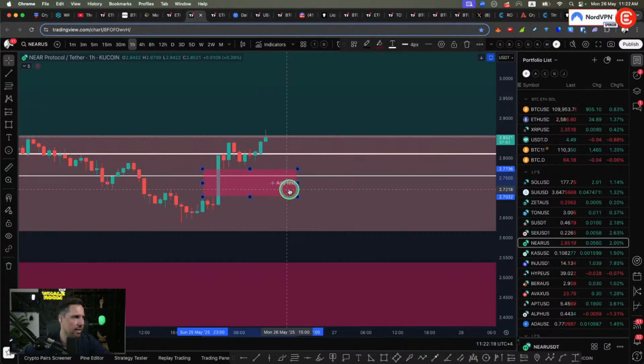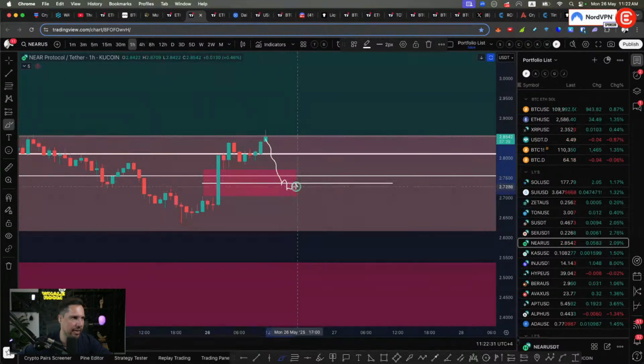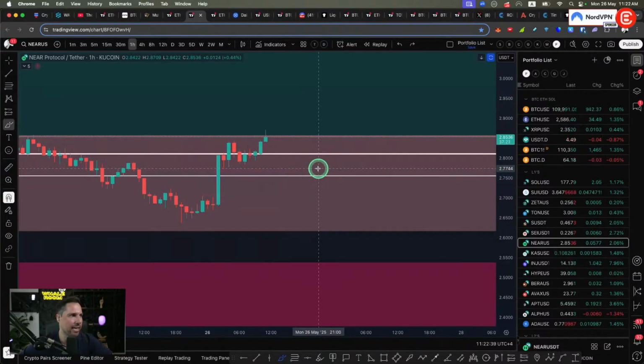There it is. And what you can do is you can just mark out pretty much into the mid-level over there. So mid-level is 273. Again, I'm not convinced that you're going to get that, but that would be the sweetest entry ever if you saw something like that. Stop loss goes below here, entry over there, and then you can target this all the way back up. So that is NEAR as a trade opportunity.